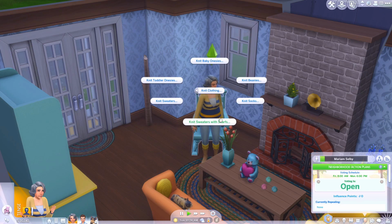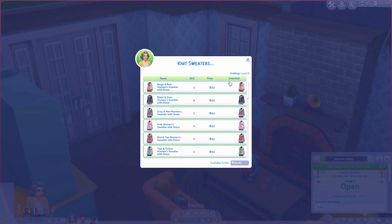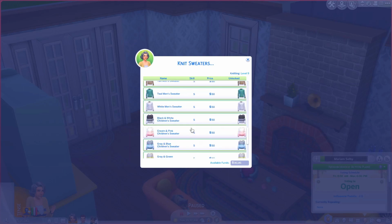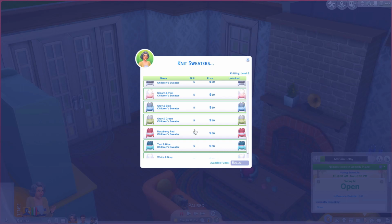And I wasn't able to use any of the Nifty Knitting clothing for Everett or really Marium either, just because I didn't really think it fit her style. And so a lot of the stuff that I want is stuff that you need to knit. So I'm going to have her start working on maybe knitting some sweaters. And I feel like first she should make a sweater for Everett, of course. I mean, what kind of grandma would she be if she didn't?